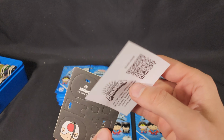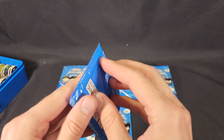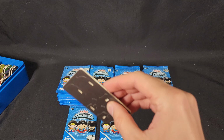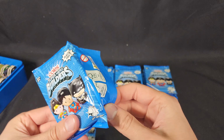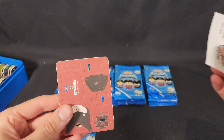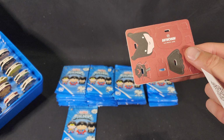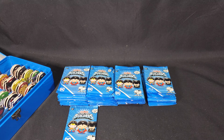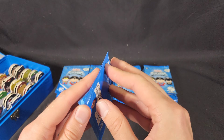Number 28, Katana. Number 9, Cyborg. Number 17, Batwoman. I believe that's one of the ones we needed. Nope, it's not. Never mind. Got excited for a second. I was like, that one doesn't look familiar. But I'm guessing I've only opened one in the past. That's why I didn't recognize it.